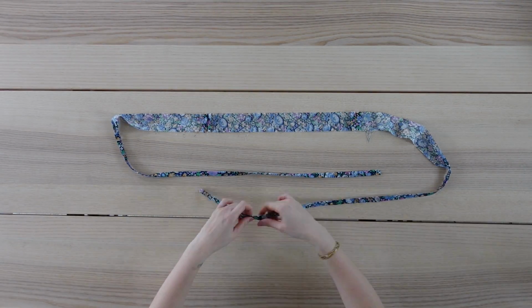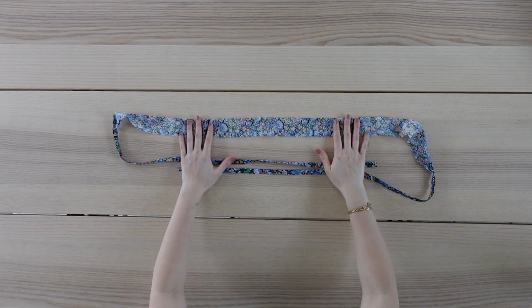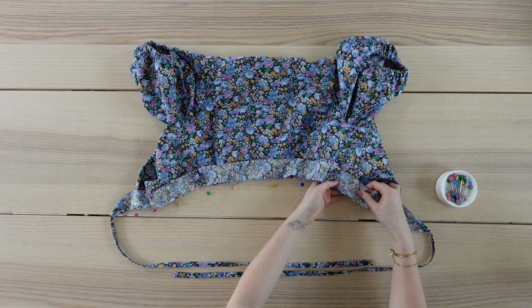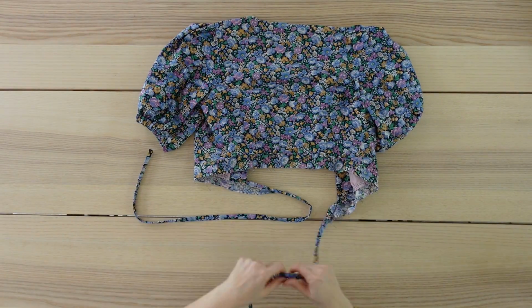I've turned the ends to the right side and given it a good press, and this middle section has not been sewn yet. Next is to attach the waist tie to the top. I'm placing the middle section of my waist tie onto my top, right sides facing, and pinning it in place. I'll sew these together, and this is what the top should look like at this point.